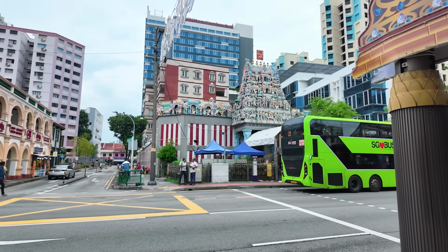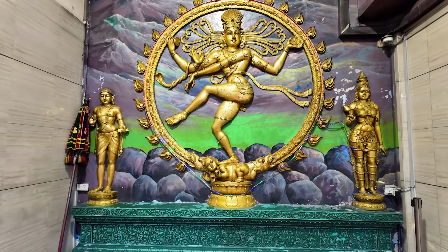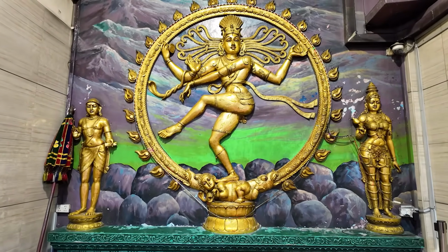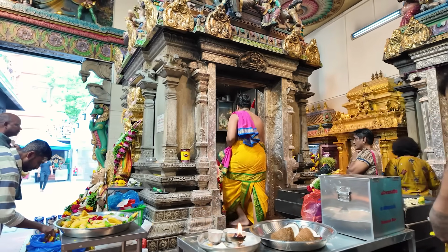This is one of the oldest and most important Hindu temples in Singapore. It was built in the 19th century by Tamil immigrants, and it is dedicated to Kali, who is the fierce goddess of power and destruction. She's also considered to be a protector. And I have a really fun fact about it, but let's go in and check it out first.